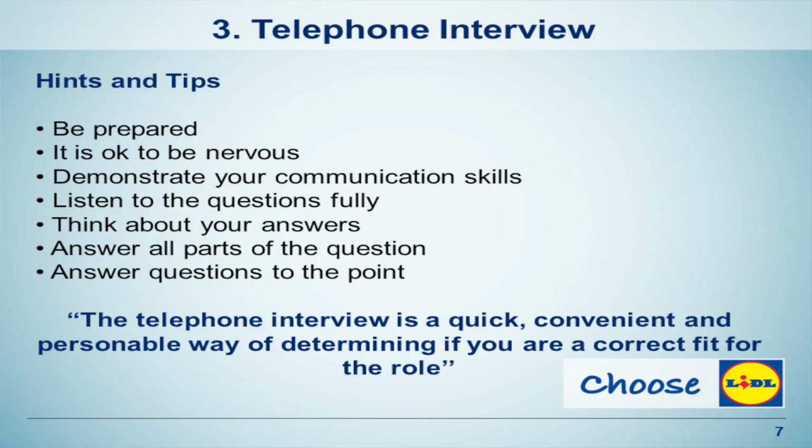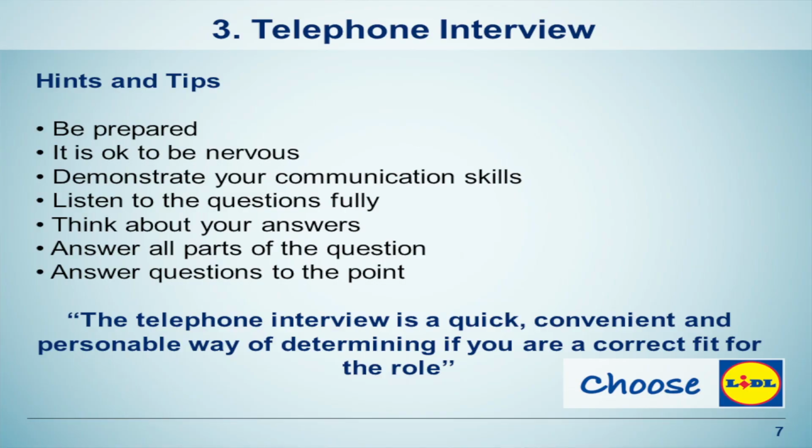What I mean by that is, do not take the phone call on the bus or anywhere else. You make sure that you are at home, that you have a notepad, the job description for the job, and your CV at hand. It is an interview and you still need to put your best foot forward, okay? It is okay to be nervous. It is an interview after all.